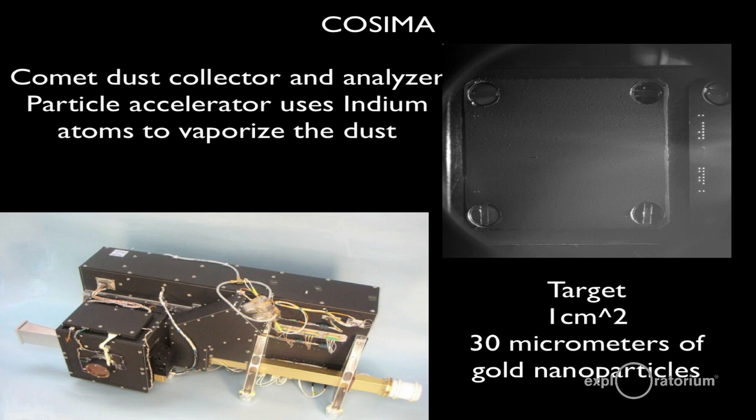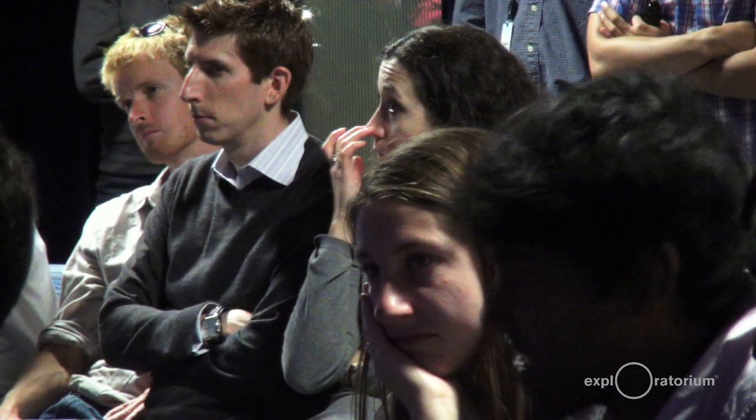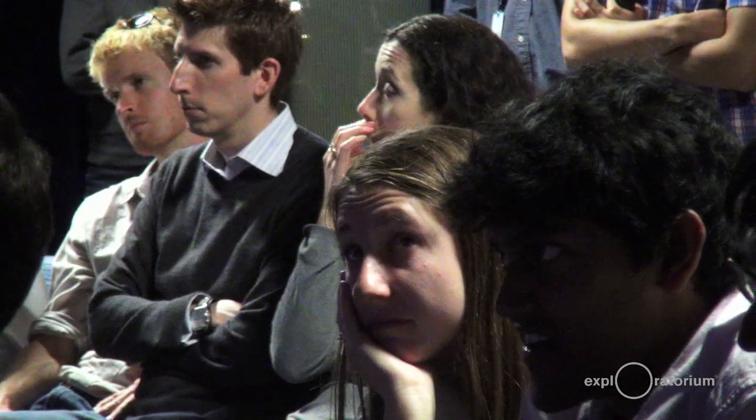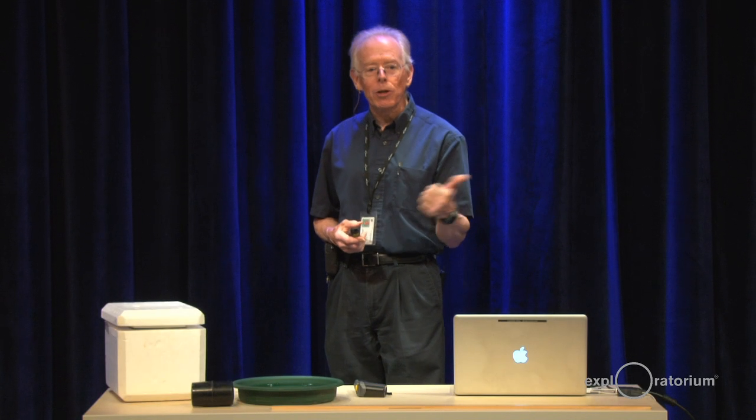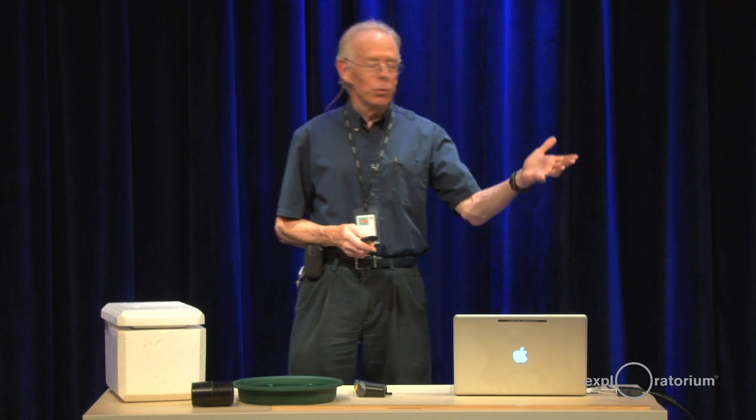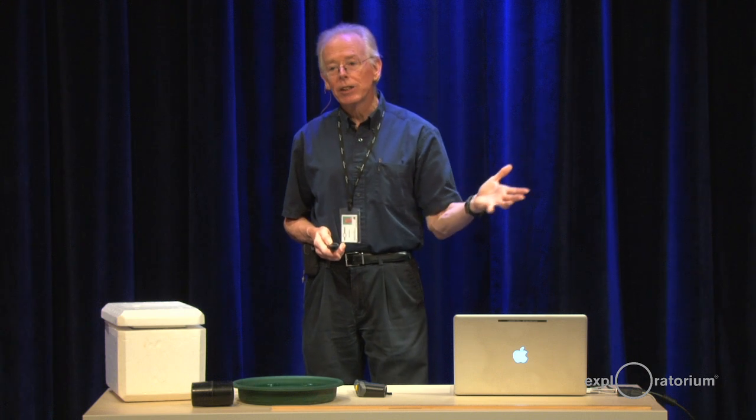And now they've caught them. They light this from the side, and there's this dust particle sitting on the surface of this gold. They have a linear accelerator on this thing. And the linear accelerator accelerates indium atoms to the speed of light, just about. They crash those into the dust particles, they vaporize them, and they use another gas chromatograph mass spectrometer to find out what they are. This is one of the tiny experiments that flew on this mission. What an amazing thing. Collect a dust particle from a comet, vaporize it.